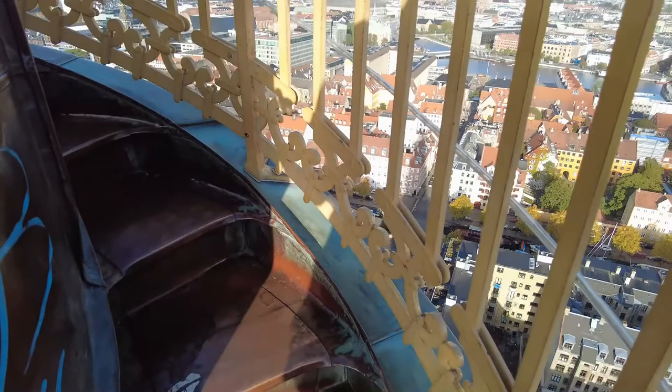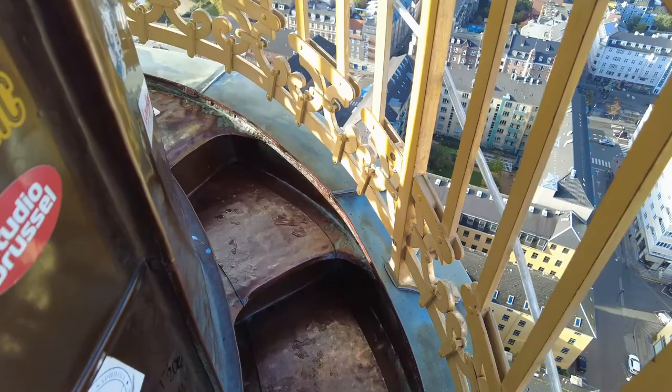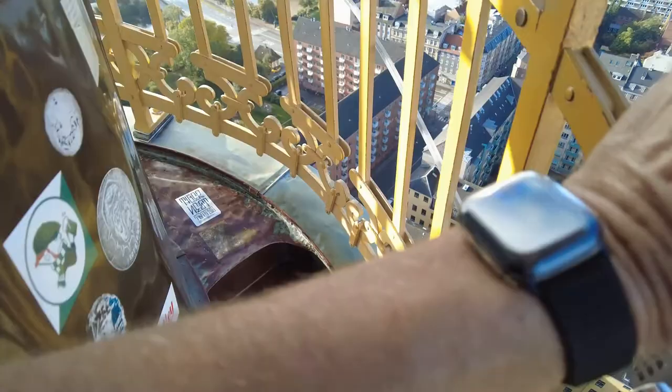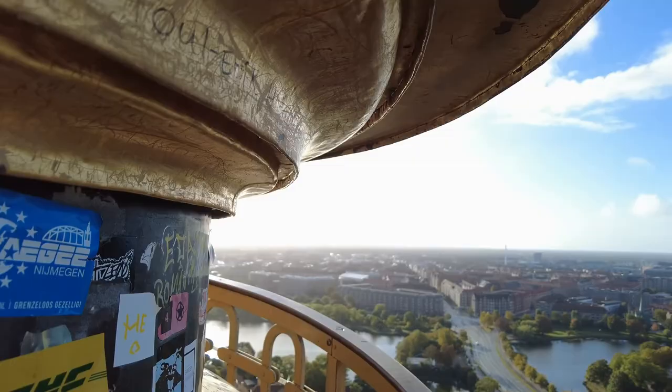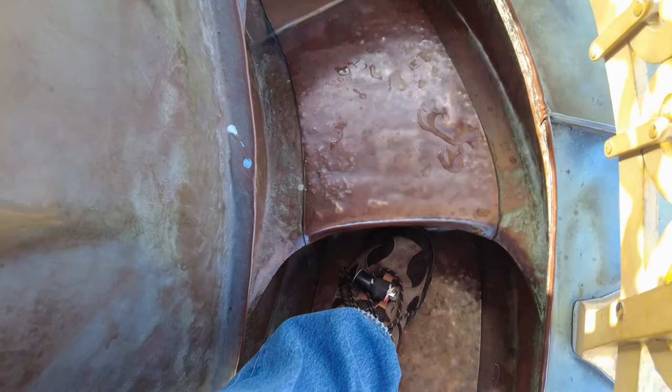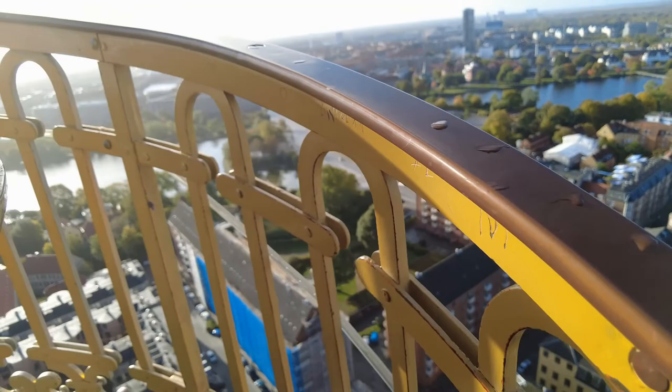Look how narrow the stairs are now. Oh my gosh. Okay, this is really hairy. I'm gonna have to take off my backpack, I think. There's no way. I don't think I can make it. There's no headroom. And my foot is there, but wow. Well, let me try to go a little further.